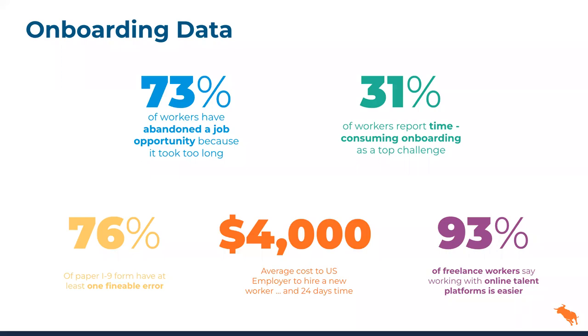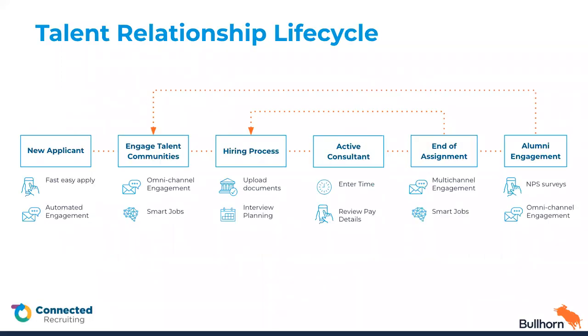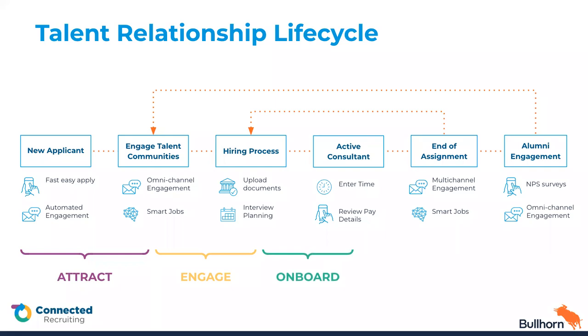We'll talk about some of this again today and how that relates to our best practices. But connected recruiting falls over your entire talent relationship lifecycle. You might recognize some of these stages as workflows that are part of your talent relationship lifecycle and how you're engaging with candidates. Bringing that new applicant in, are they able to easily apply? Are we able to communicate with them in an omni-channel way through text, email, chatbot? Then moving into the hiring process: collecting documents, managing credentials, interview planning.